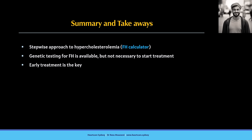3. Early treatment. Early intervention in hypercholesterolemia, particularly in FH patients with a strong family history of premature coronary disease, is vital in preventing early onset atherosclerosis. There's no such thing as too soon to start treatment. 4. Healthy lifestyle and weight management. It is essential to maintain a healthy lifestyle and weight for effective management of hypercholesterolemia and other health-related conditions such as diabetes and hypertension.